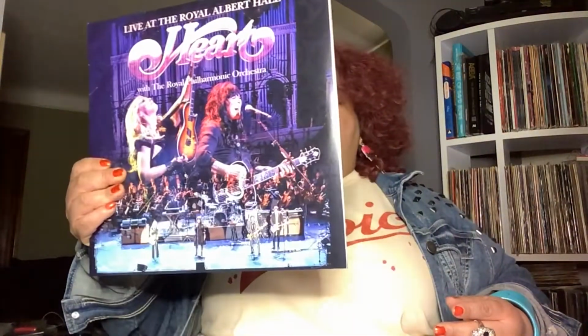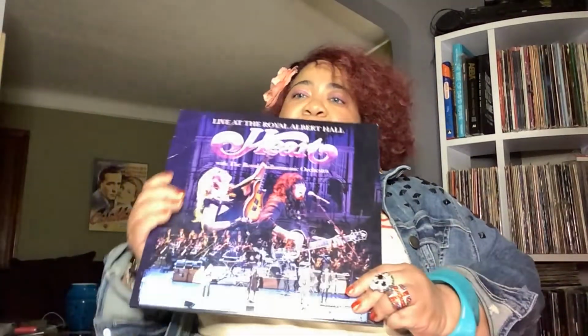So, just to let you know the track listing on it, it's got Magic Man, Heaven, Dreamboat Annie, What About Love, one of my favorites, I Jump, Sweet Darling, These Dreams, Alone, I love Alone, of course, Beautiful Broken, Mashallah, Silver Wheels, Crazy on You medley, Sand, No Quarter, Barracuda, and Kick It Out. So there we go. That's Heart Live at the Royal Albert Hall. And it's on pink vinyl, so pick it up, y'all. This is the reissue of Heart's 1985 blockbuster comeback album, Heart.